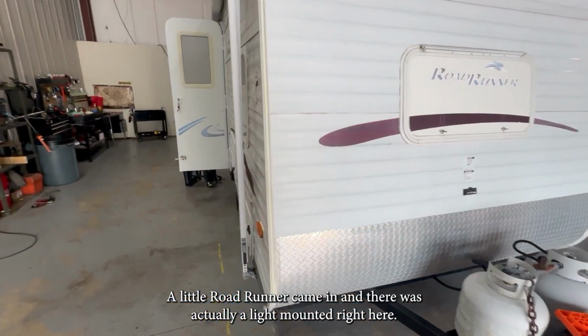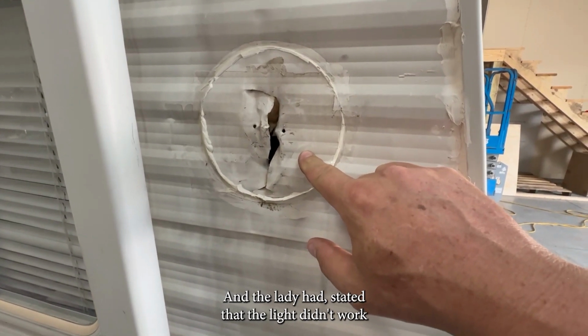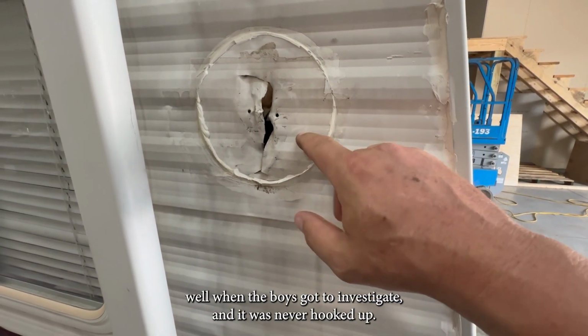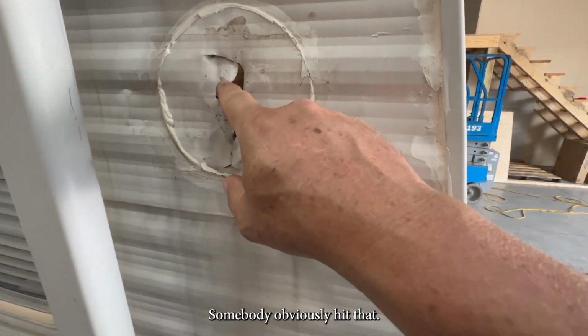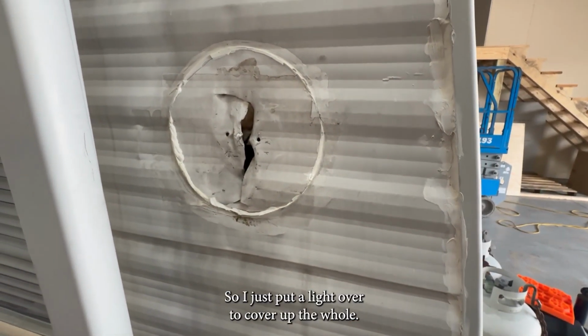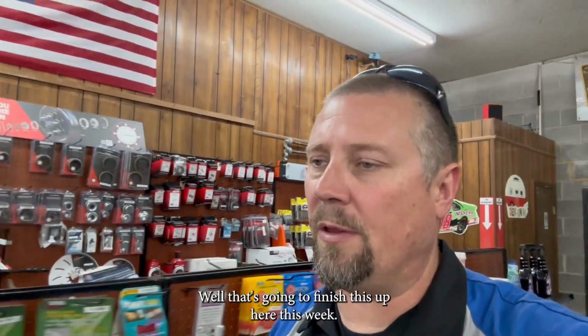A little Roadrunner came in, and there was a light mounted right here, and the lady had stated that the light didn't work. Well, when the boys got to investigating, it was never hooked up. Somebody obviously hit that, so they just put a light over it to cover up the hole. All right, well, that's going to finish us up here this week.